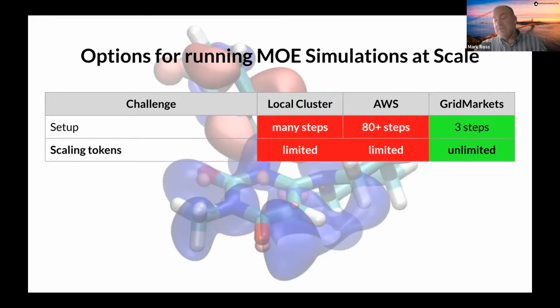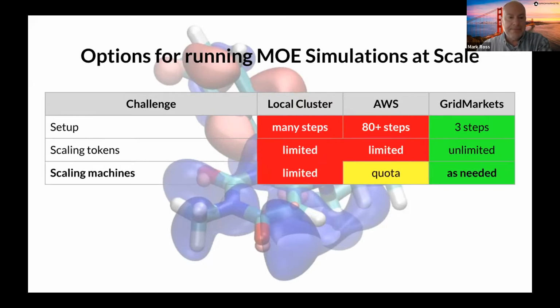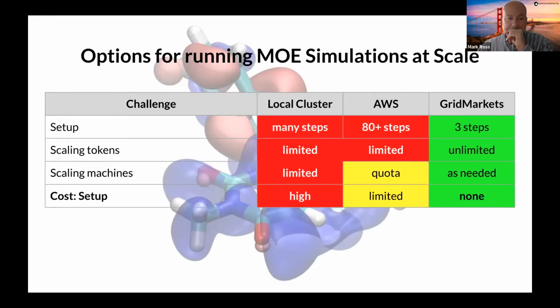In our offering, it's the only one that allows you to scale to as many tokens as you want. Again, we do that dynamically, regardless of how many local tokens you have. The local cluster option and the AWS option are limited by whatever number of local tokens you have. And likewise, the scaling of machines: obviously the local cluster is limited to how many machines you have in your LAN. AWS is a function of whatever your machine quota is. And in GridMarkets' case, you can scale to as many machines as you need.